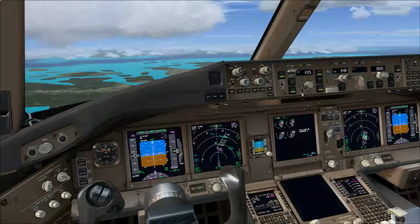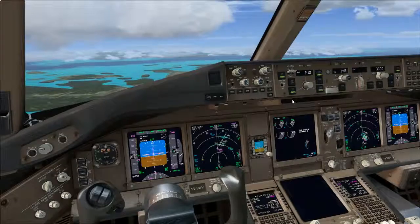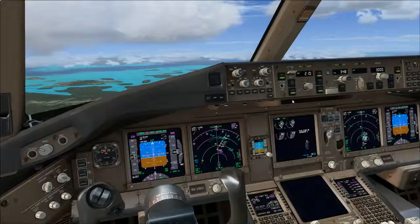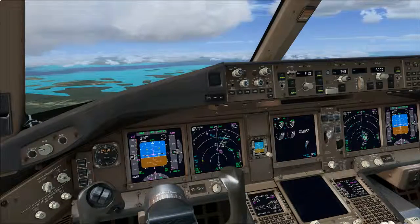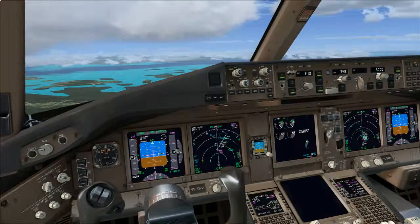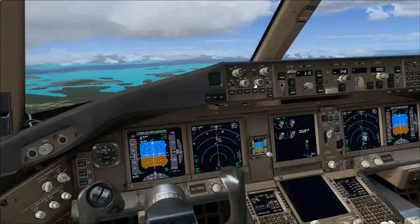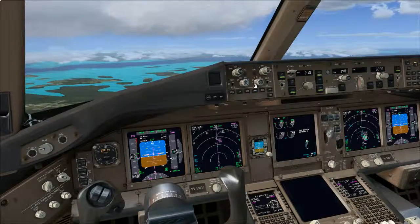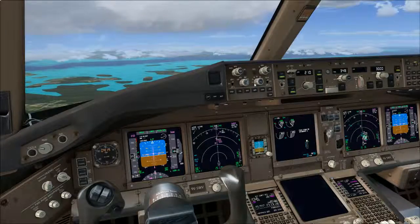Alright, so flap 1. I could have asked Bill, the first officer of multi-crew experience, forgot. Yeah, MCA is a little bit whimsical from time to time. Sometimes it's not doing what it's supposed to be doing. Alright, we're getting a little bit high.